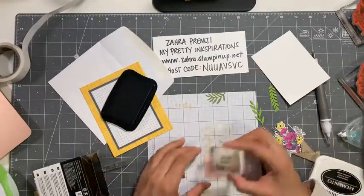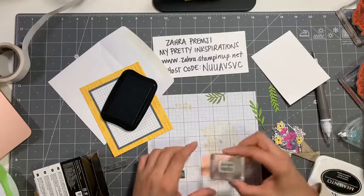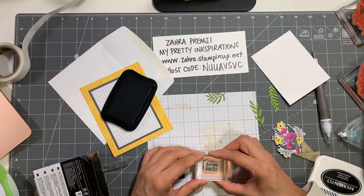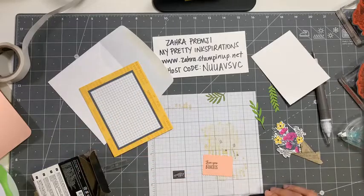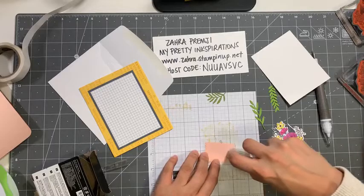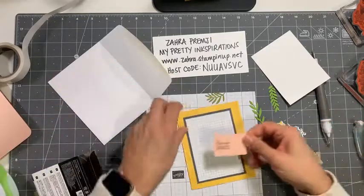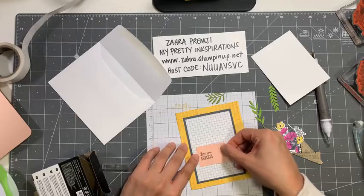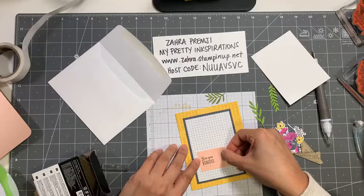Okay, so just going to stamp that. Let's see if the other side is better. Yeah. So I'm just going to stamp that here. And then I'm going to stick this down onto my card, and I'm just going to lay this down flat. I'm not putting dimensionals on here, because I'm going to put dimensionals on the flower arrangement. Okay, so that can go here.